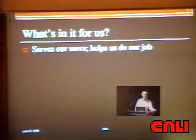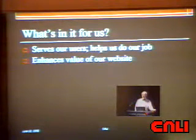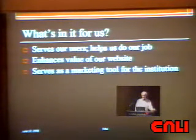What's in it for us? It serves our users. It helps us do our jobs. We feel better. We're doing what we're supposed to. We're leading people towards good legal information.